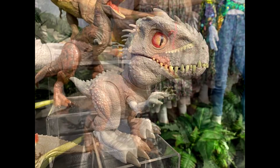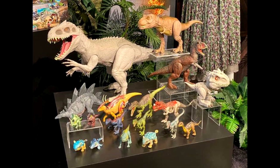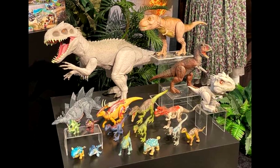The Carnotaurus actually appears to potentially be a battle damage version, which is kind of lazy battle damage just to put some blood marks on the face, but regardless, anytime I can get a new Carnotaurus, I am excited about it. The Tyrannosaurus Rex and the Super Colossal Indominus that I previously went over.